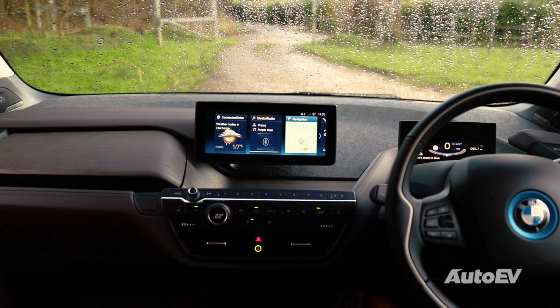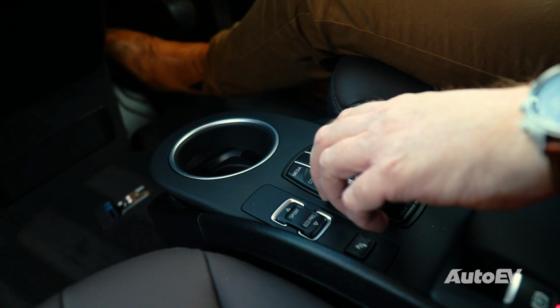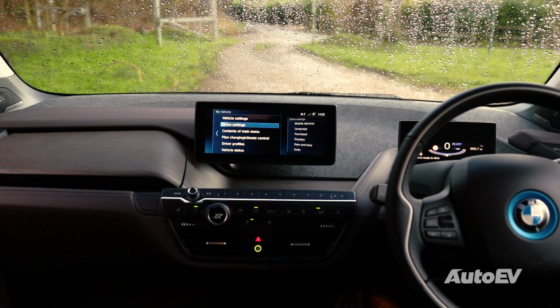You've got two screens mounted on the top, one directly in front of the driver and the second in the middle, which is controlled by BMW's now familiar iDrive controller mounted between the seats. Disappointingly though, whilst Apple CarPlay is available as an option, Android isn't, so people like me are a bit scuppered. Otherwise, the display itself is very easy to use, it's clear to read, and it offers all the information that you'll need, including the car's service history.